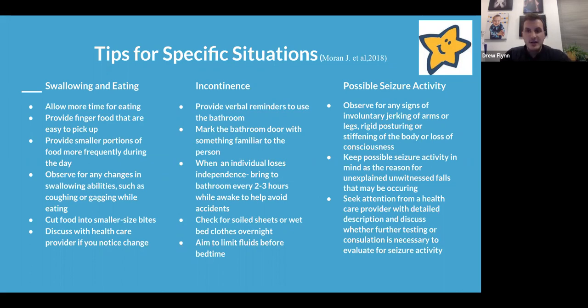And then for possible seizure activities, observe for any signs of involuntary jerking of arms or legs, rigid posturing or stiffening of the body, or loss of consciousness. Always look out for an unexplained or unwitnessed fall. Just be aware of that. Also, if they do have a situation like this, provide as much detail as you can, so that when you contact a healthcare provider, you're able to advocate for yourself. Say, this is what happened, this is what they were doing, and give as much detail as possible so that they're able to get a better grip on the situation as well.